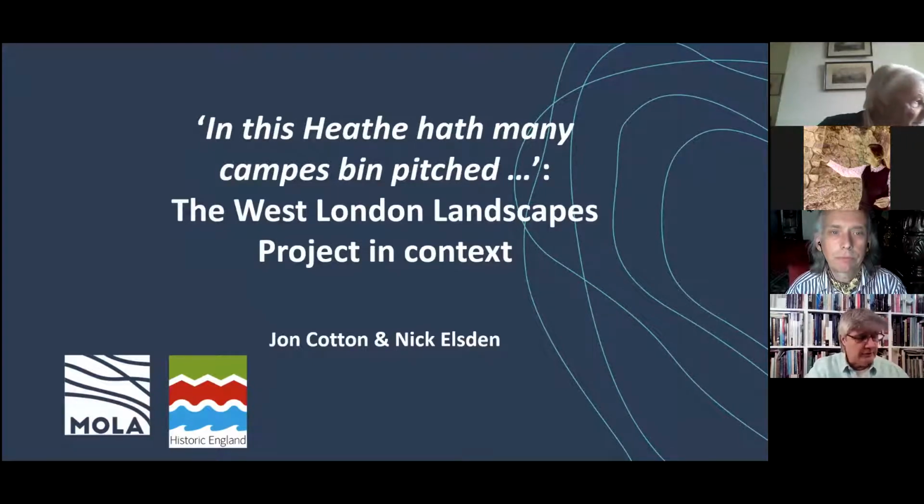Now this talk is going to explore something of the many camps located during the West London Landscapes project, a Historic England funded programme which rounds up the results of 10 excavations carried out between the rivers Colne and Crane in the London boroughs of Hillingdon and Hounslow over a nearly 20-year period between 1979 and 1997. Also, it's important to understand at the outset that much of this work was carried out prior to the introduction of PPG 16. And as a result, few of the sites attracted substantial developer funding.